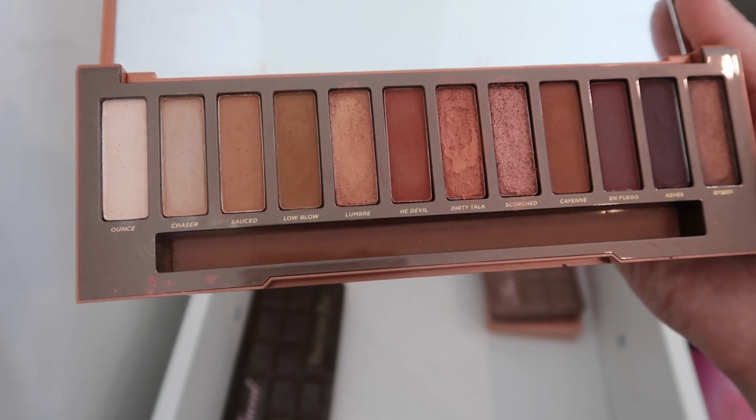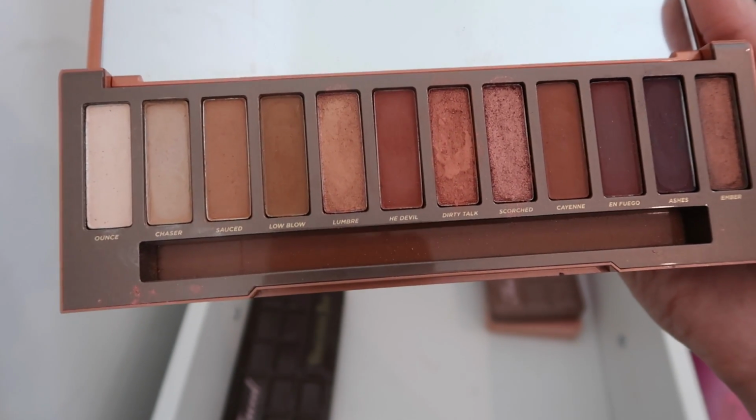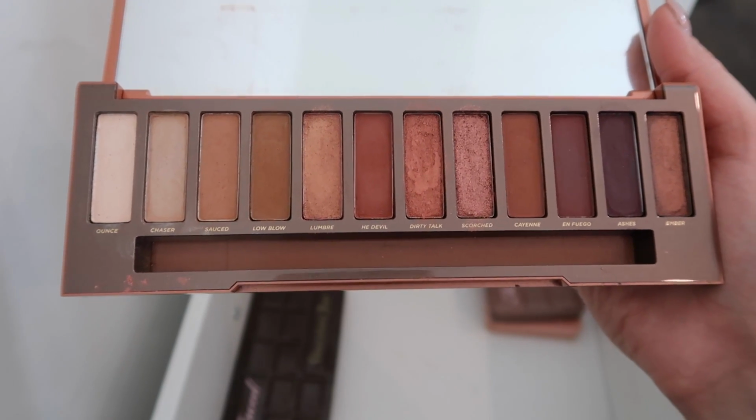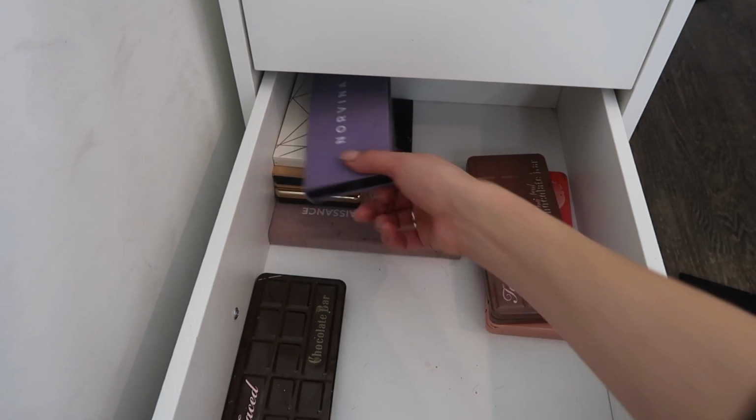I just get in a habit with all of my new palettes. I just wear them over and over and over, and then I get the next new palette and wear it over and over and over. I'm sure a lot of you guys can relate to that. But even so, I do really love this palette. I definitely need to wear it more, and I'm definitely going to keep it. Really awesome formula. Next, the Norvino palette.